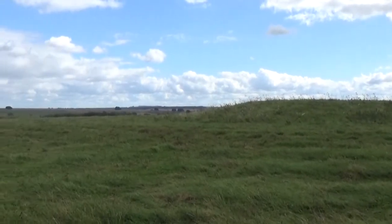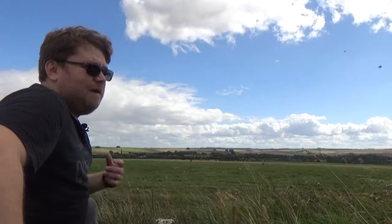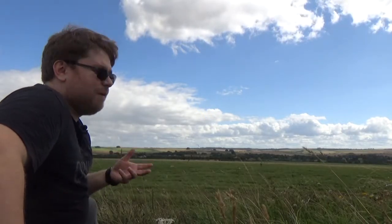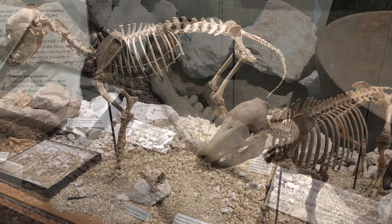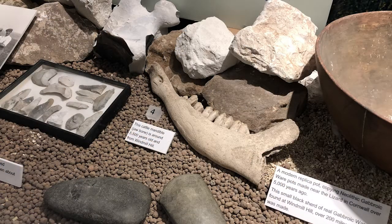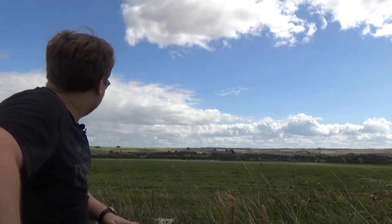Now, we're not sure of exactly the function of Windmill Hill. You're going to get that phrase a lot in this video. We're not sure about the function. We know that people came here to feast and to celebrate because there are the remains of a lot of animal bones from cattle, sheep, goats and pigs. So this seems to be the gathering point for the slaughtering of animals, at least. We know there were quite a few burials here of human remains, along with the remains of early Neolithic pottery. But other than that, we really don't know too much about what this site was used for.